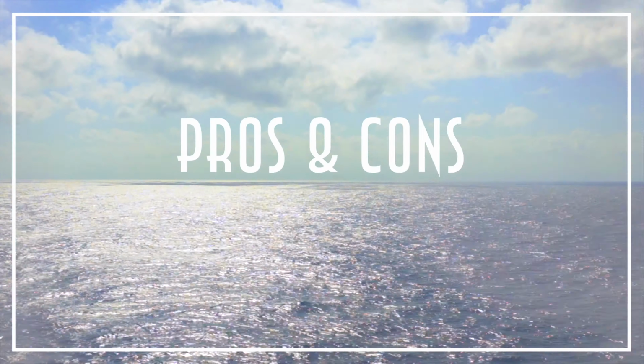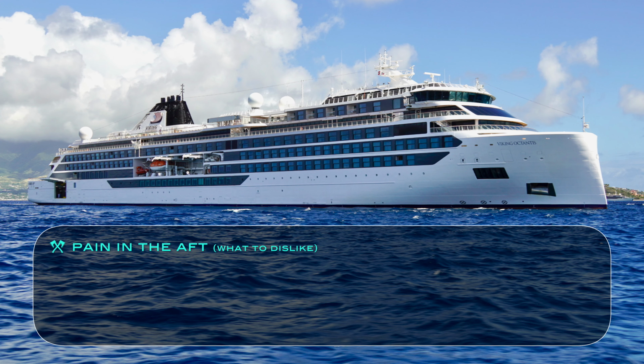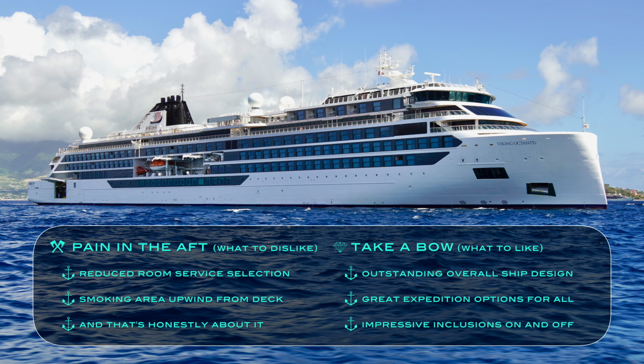Now to finish up with our Viking Octantis pros and cons. What we didn't care for as a pain in the aft are few and far between, and really only extend to the reduced selection of room service offerings, the smoking area that is unfortunately upwind of Open Deck 6, and that's honestly about it. But what we loved and can take a bow are the outstanding overall ship design, great expedition options and equipment available to everyone, and Viking's usual list of impressive inclusions both on and off the ship.